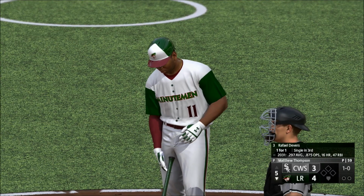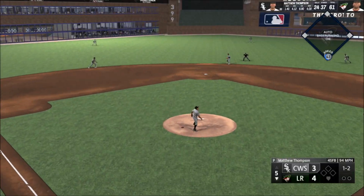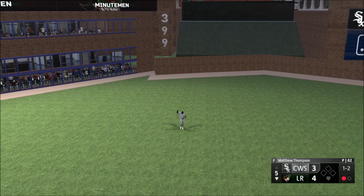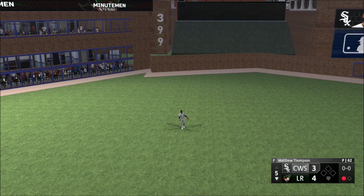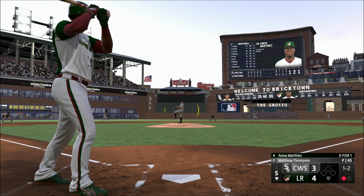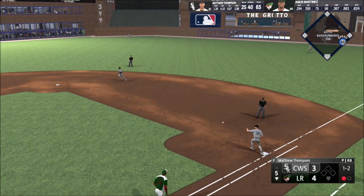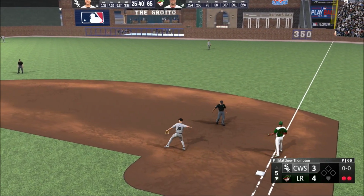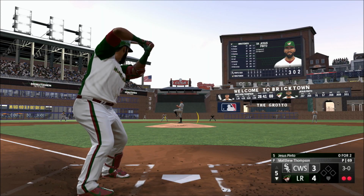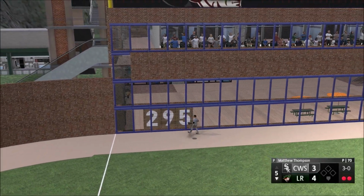Yordan Alvarez. Tough to bounce back after a big home run, but nobody. And Devers hits that one. Robert sizing this one up. One down. At the plate, Amos Martin. On the ground to third. Moncada tossed to first. And Martinez is out. Jesus Pinto, the next. Left field. And it's gone.